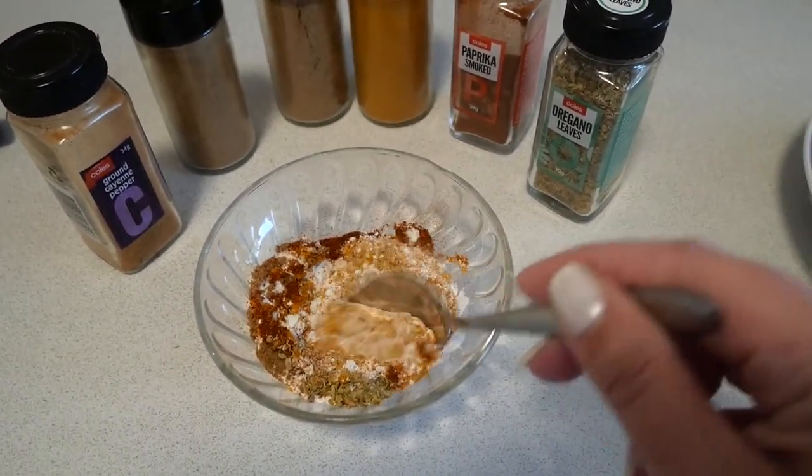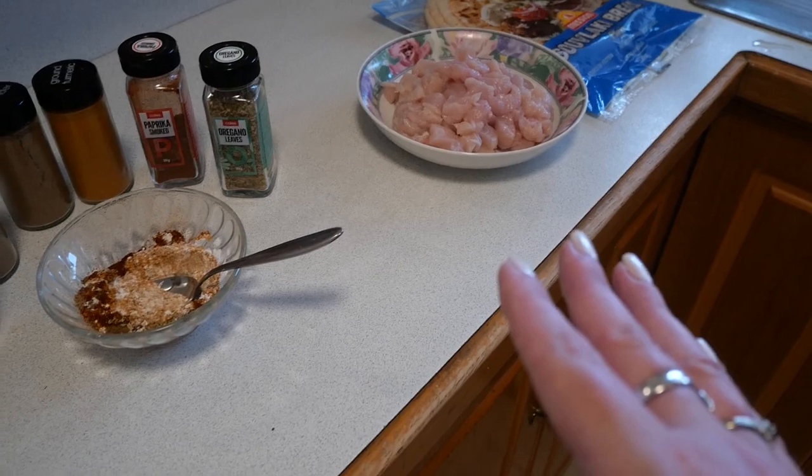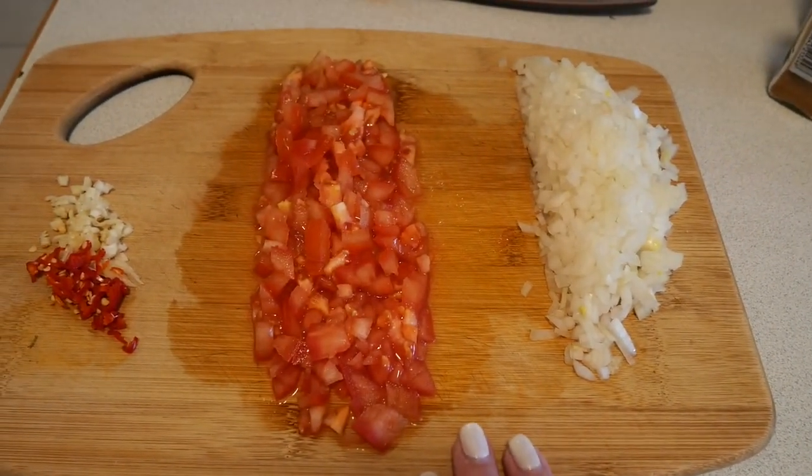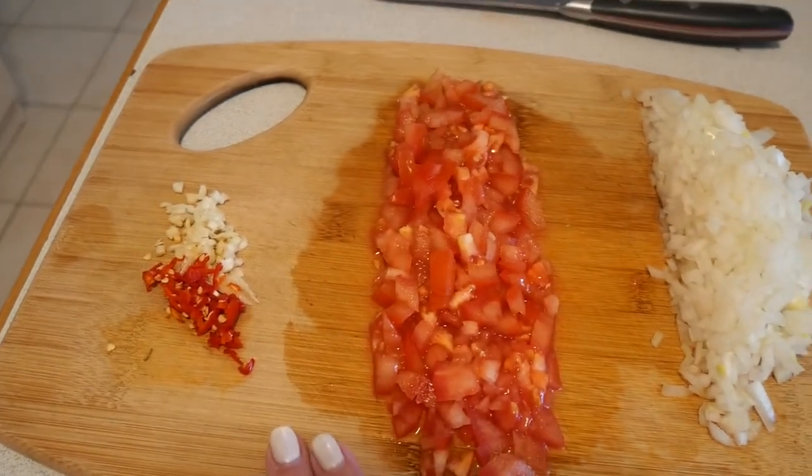And I just mix that up. But to start the sauce, we need... I'm only making enough for two today because it's just Jay and I eating. So it's just one small onion and one trussed tomato, so it's nice and flavoursome, some chilli and some garlic.